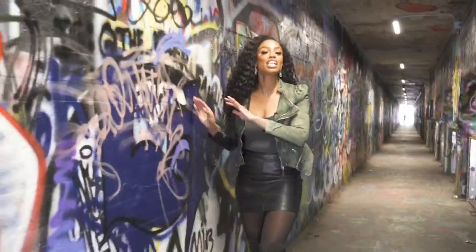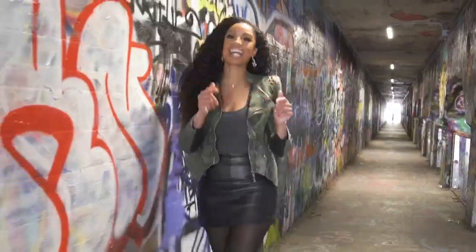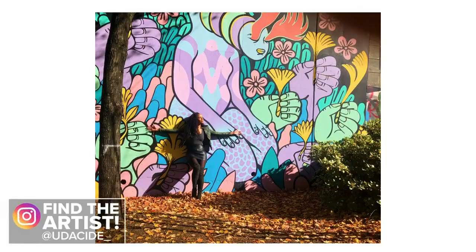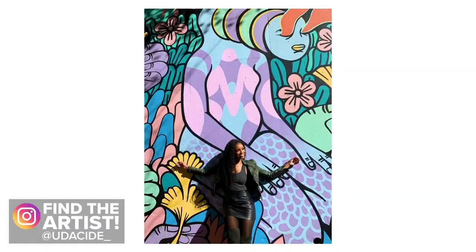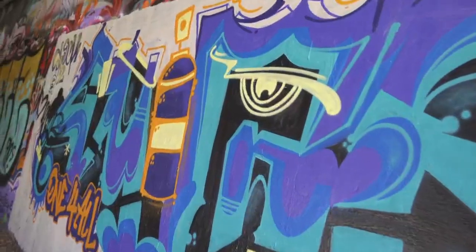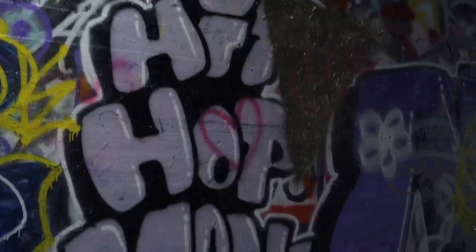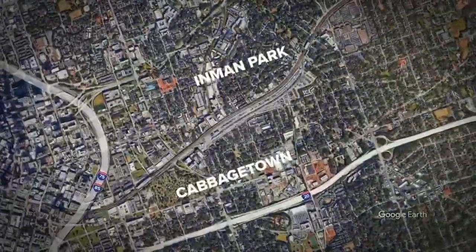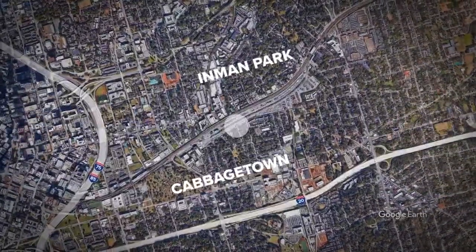An Atlanta icon, ever-changing, always interesting. The Krog Street Tunnel is full of artwork from some pretty eclectic Atlanta artists. You always feel a good vibe. When you vibe with it, it's a good time. We don't worry about the hate, we just pass it to the side. There's graffiti, community messages, concert announcements. You really never know what you're gonna get here, and that's what makes it so special. You can find it between Cabbagetown and Inman Park. If you've never checked it out, it's a must-see.